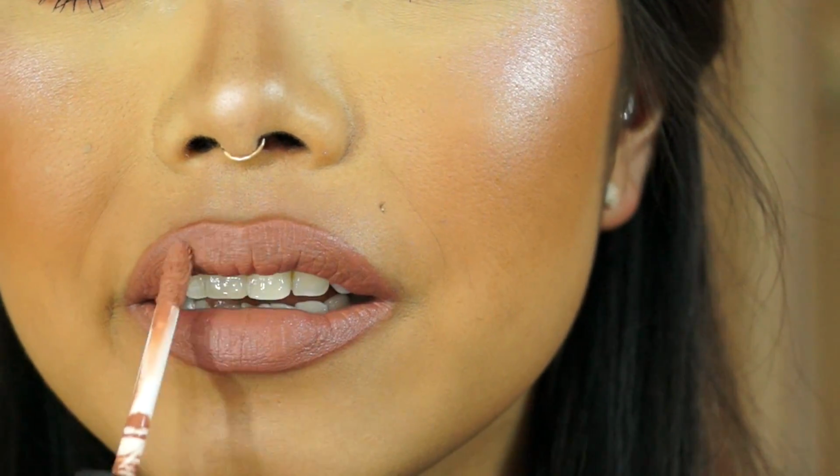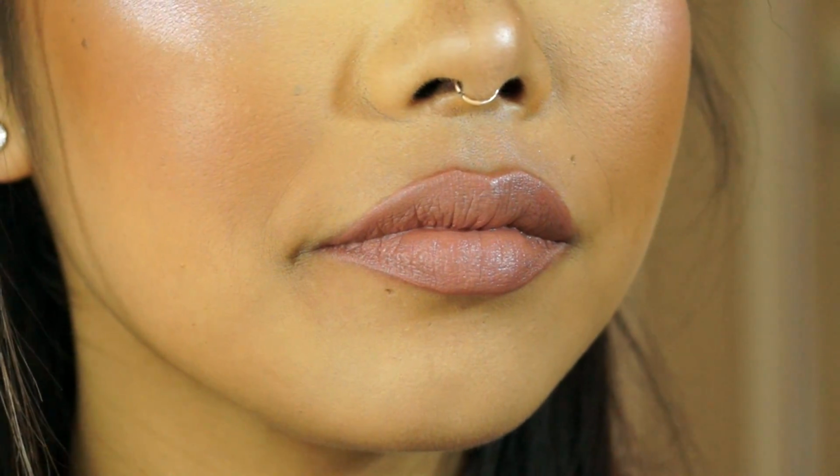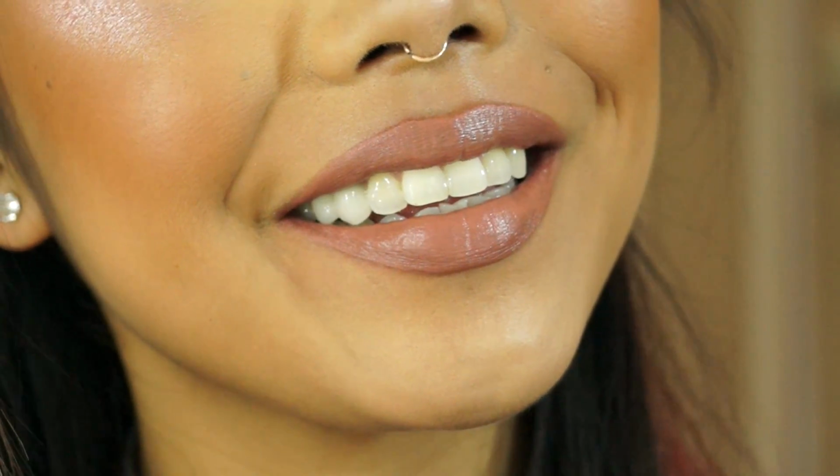Soft matte lip creams have definitely been my favorite for the longest time. I really like their formula. They're very soft. They stay on for a fair amount of time, and they're inexpensive. I mean, you're getting them for maybe $6, maybe less than that. It is a really pretty nude. It's more of a pinky nude shade.